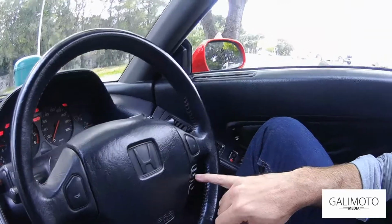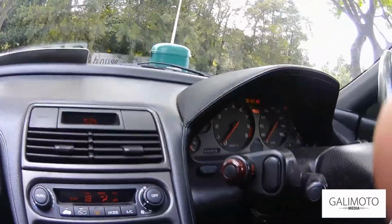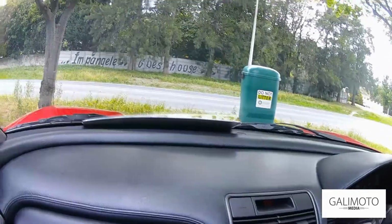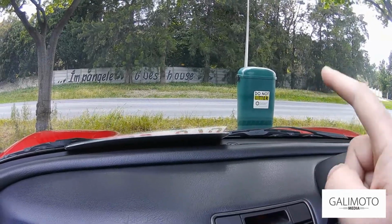Japanese sign. That's cool. I don't know what that means. Can someone tell us what that means? We're asking you questions now. Look at these stalks. And there's the headlight one. Why don't you put the headlights on? There. Sorry about the trash can. Don't litter, people. Do not litter.